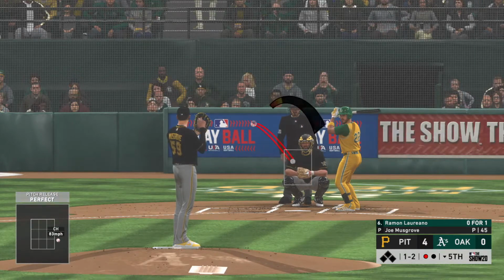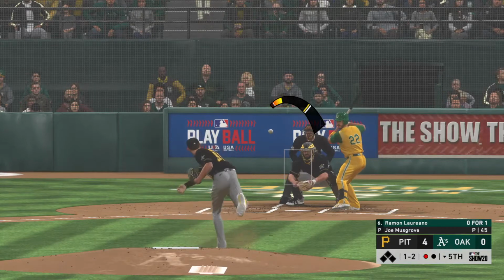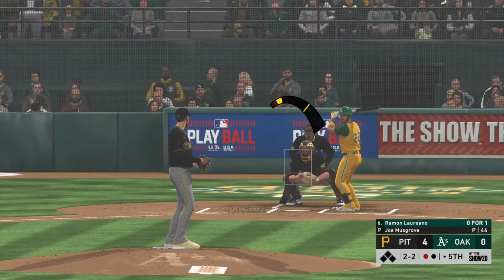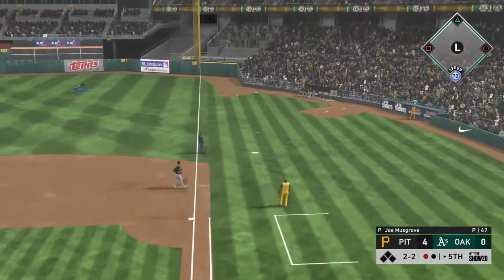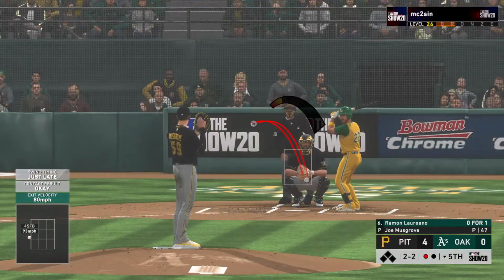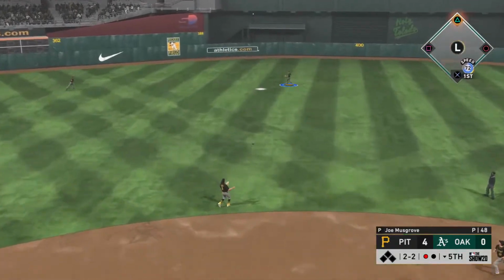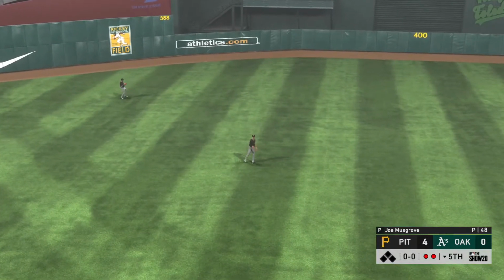A ball and 2 strikes now. The 1-2 is looked at off the plate for a ball. Swing and a liner. Foul. Lifted in the air to center field. Reynolds is there. 2 gone.